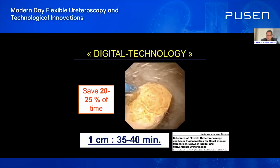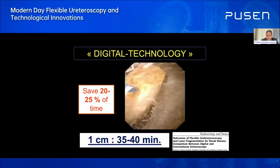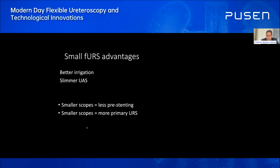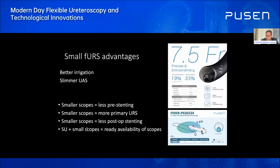Now, digital technology actually revolutionized the way we did stones, the way we did endourology, and we saved time. But now, over a period of time, we have got not just digital technology, but smaller scopes with better irrigation, slimmer sheaths, which means less stenting preoperatively, more primary ureteroscopy, less post-op stenting, and the scopes are readily available. So you're not wasting your theater slots. And PUSEN, obviously, one of the early movers in the 7.5 French, but as Vineet said, there are lots more players at this day and age.